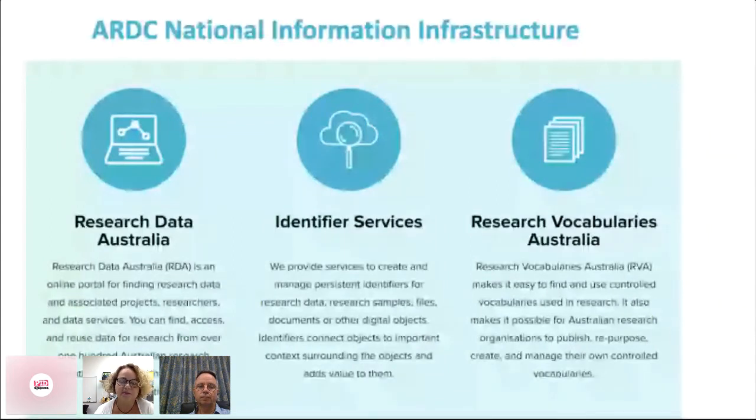data collections, but not just their collections, also their associated projects, the researchers and institutions associated with the data sets, and the grants associated with those and so forth. So it's a major discovery portal for those things, focusing on the data, the Australian data collections. We also have services that allow the Australian research sector to access persistent identifiers, and that's what we will focus on in our talk today.